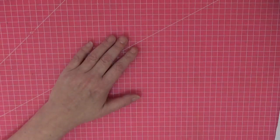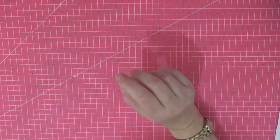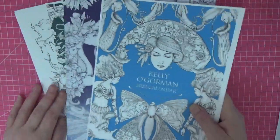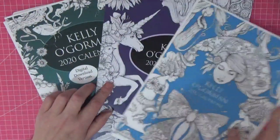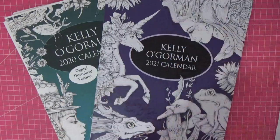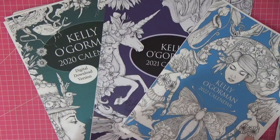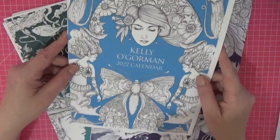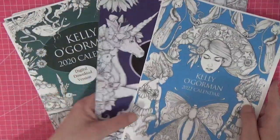Okay, we're there, folks. Last but not least, one more thing I want to show you is by the wonderful Kelly O'Gorman, and these are her calendars. Now, last year I started colouring Kelly O'Gorman's 2021 calendar, but I didn't get that much of a response from people following along, but because I love her, I've ordered the calendar. Only this one's a PDF. Kelly sent me this one last year.